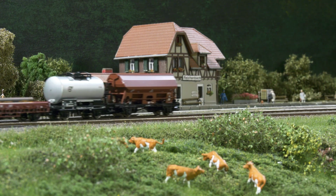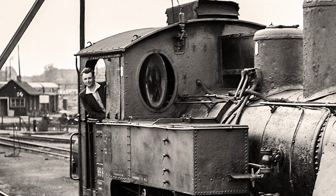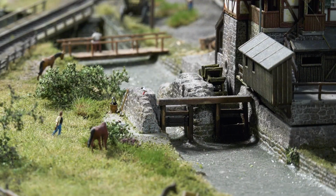There is a very nice picture on the internet, which was taken at the BW Ansbach. On it, you can also see the famous railroad photographer Gerhard Moll, and we have chosen this engine as a prototype to implement it in the model.